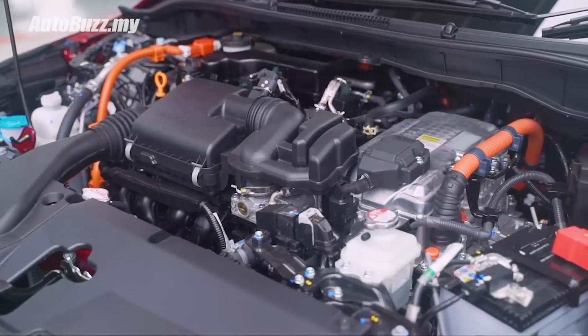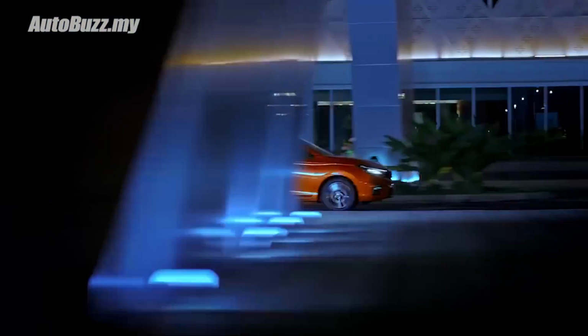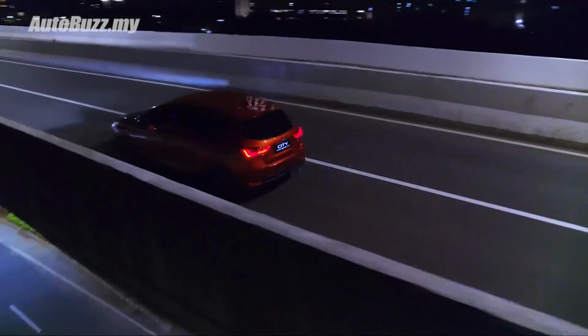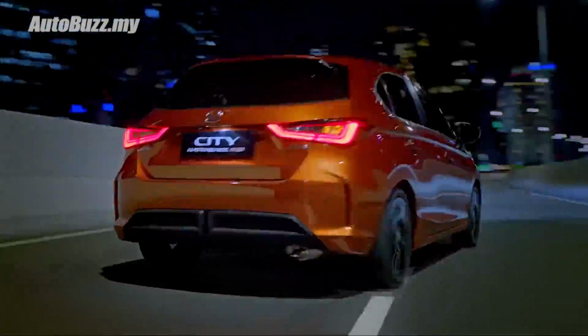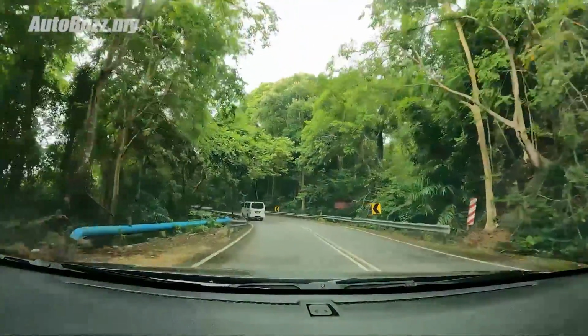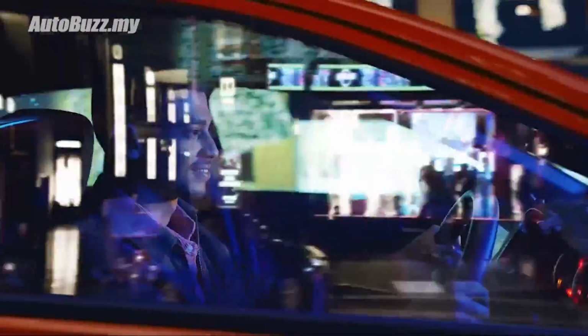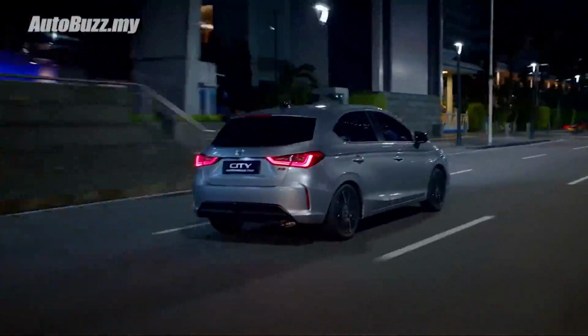Honda says that the electric motors can drive the car at speeds of up to 120 km/h, and only beyond that will the lock-up clutch engage for the engine to drive the wheels directly. We didn't really have that kind of roads in Langkawi to test it out, but it's supposed to help you save even more fuel.